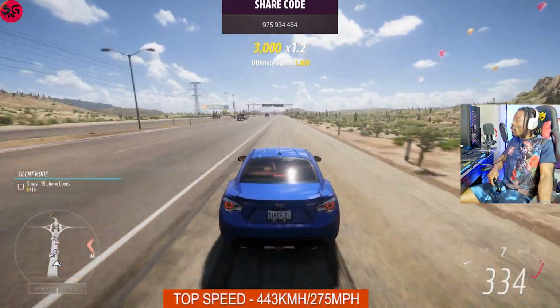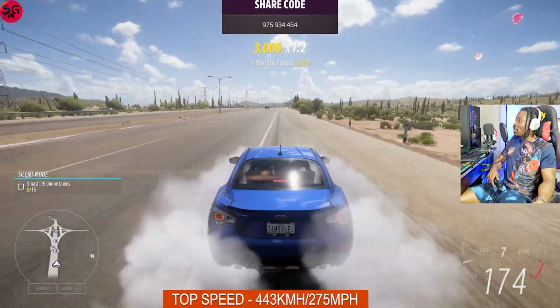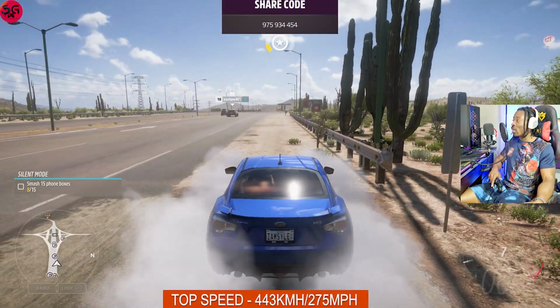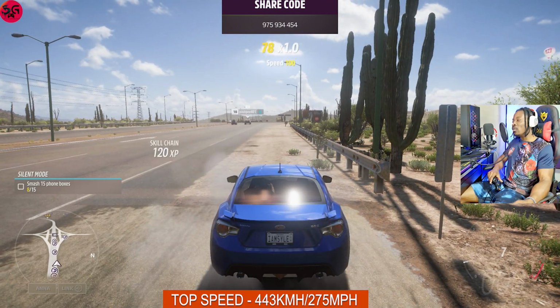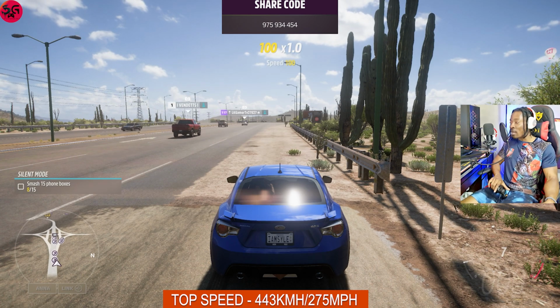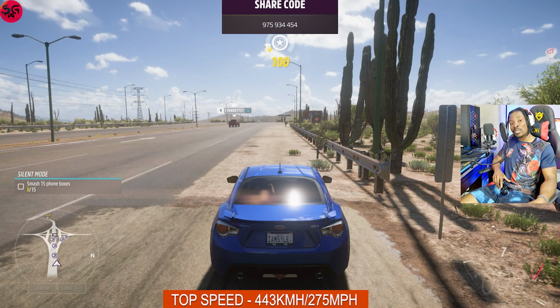Alright, so 443 kilometers on our Subaru BRZ. It's actually the one with the worst run. I believe we could have squeezed 1 or 2, or a comfortable 1 kilometer out of this had the run been a lot more perfect.